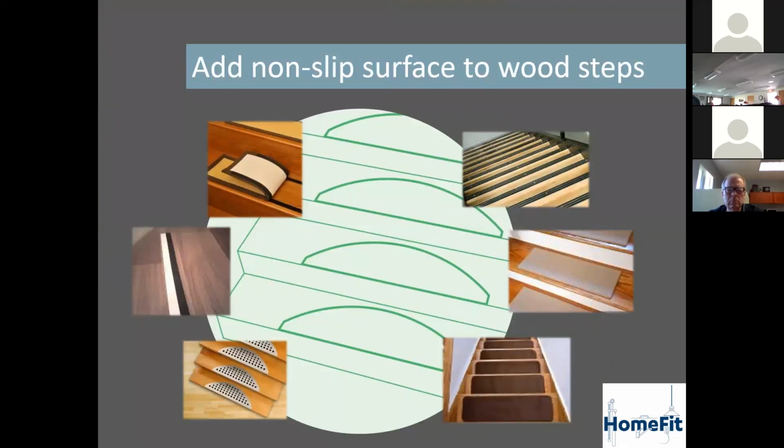Now, again, in my research, I was wondering, well, what's safer? Is it safer to have wood steps, or is it safer to have carpeted stairs? And at the end of the day, they didn't really make that much of a difference. They all were about equal in terms of percentage of falling and stuff like that. Maybe the only advantage carpet had is because carpet has a little bit of a cushion, so it might lessen the pain as you fall. But again, neither one of them is perfect as far as going up and down the stairs.